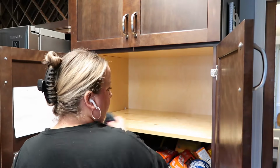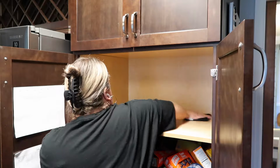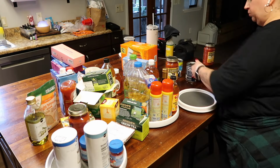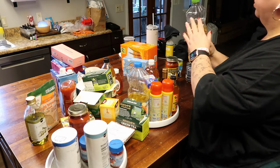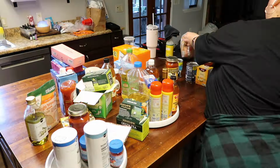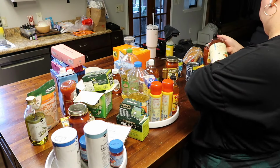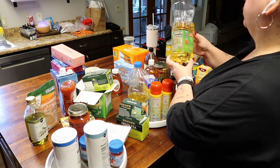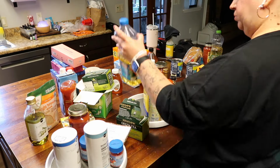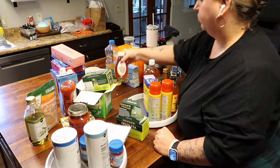So I take everything out, I just wipe down the shelf inside, and then I go through items. The items on the far right were expired. In the middle, the items were items we were never going to use that I can donate. And then on the left is where I was keeping things. It helped to have some type of organization system as I was cleaning so that it wasn't all just cluttered together.